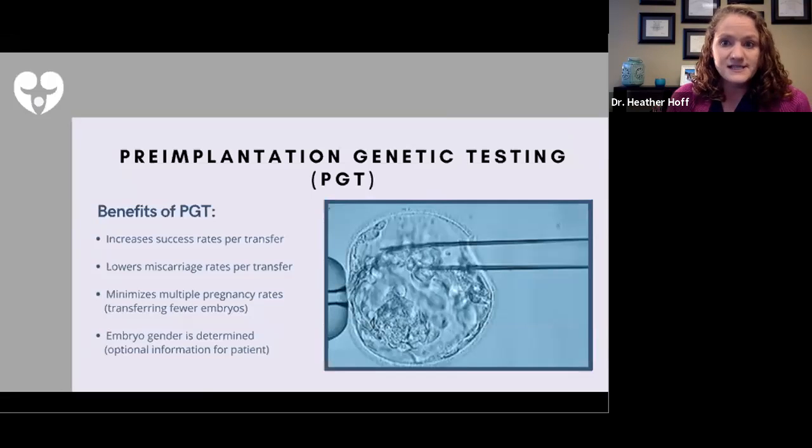As part of this process, we do find out the sex of the embryo as we analyze the chromosomes. That is something that you can choose to know or not. And so that is the process of genetic testing for the embryo. Those results typically take about 2 weeks.